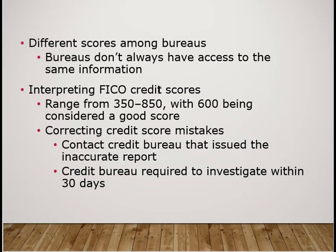Essentially, the way the FICO credit scores go, they range from 350 to 850. 600 is considered to be a good score. Now, one of the challenges is, what if the information that's being reported is incorrect?